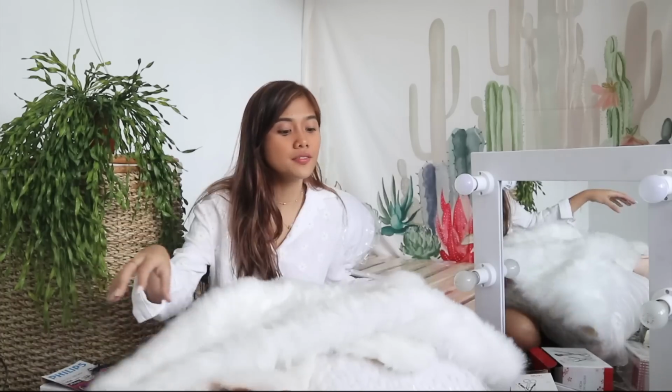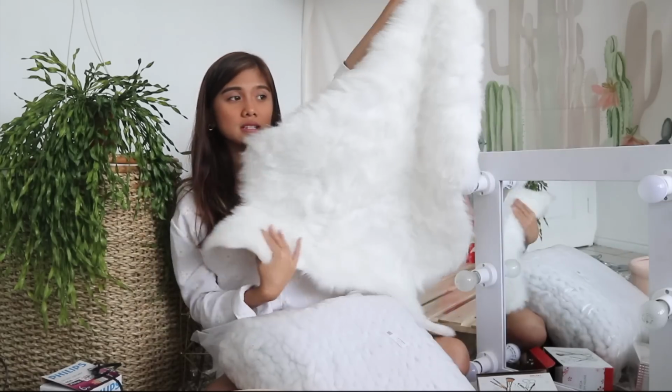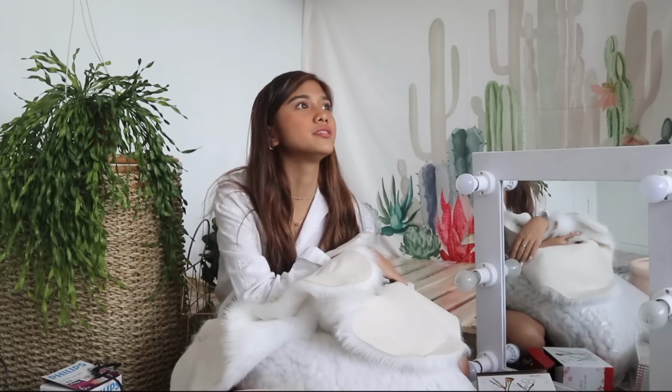Okay, so the first thing that I got from Shopee is this sheepskin or fake fur rug. You know the thing about online shopping, it's kind of scary to buy because mali yung dimensions or hindi accurate yung dimensions na sinabi nila. But I'm quite surprised with this one. It exceeded my expectations and I really love the quality. I found this at a furniture store. It was around 5,000. Like, guys, 5,000 for this sheepskin rug that I can get for 500 pesos.